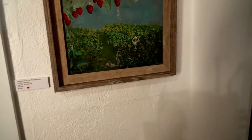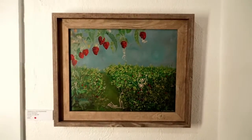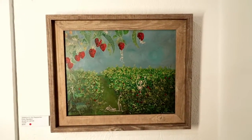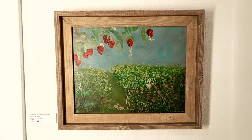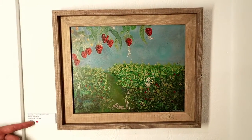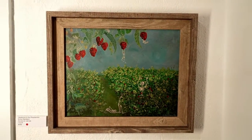Skeletons in the Raspberries. So this one would have sold three times opening night. Three different people wanted it. We sold it to the first person, and then just yesterday, I love this question: does the red dot mean it's sold? And I said yes. So we could have sold this again yesterday. The red dot always means it's sold.